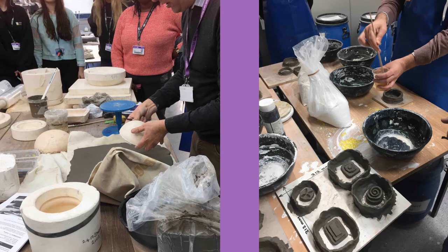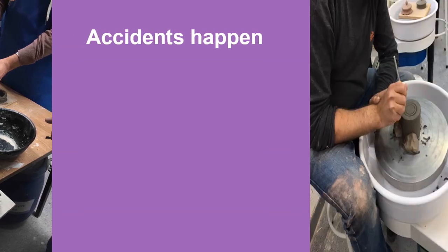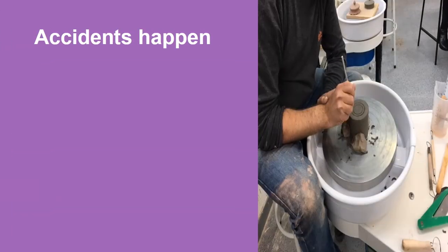Here you can see the Tutor London pack introducing simple first-year techniques in ceramics to the students. Again, every aspect is demonstrated and then students follow and do it themselves. Also, accidents do happen when you make, and it's also part of the learning curve.